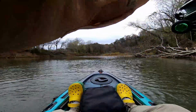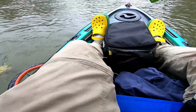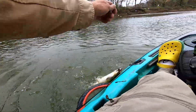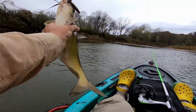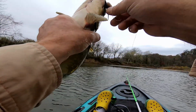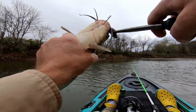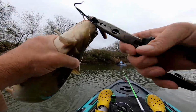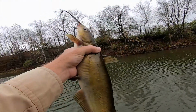12. For sure 12, because we know at very least that last one was 11. I think I'm on 13, but we'll call it 12. Oh, he's in a death spin. He is a fighter. Man, he's beautiful. This is a pristine, perfect looking catfish. Oh, he is jammed. That hook has him absolutely stuck like Chuck. Daggum. 12 is a honker.